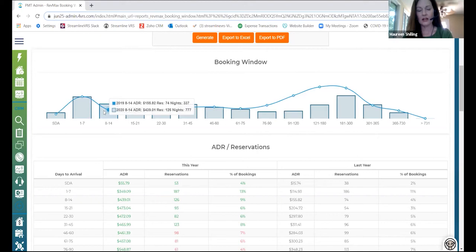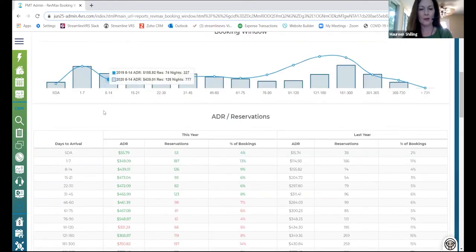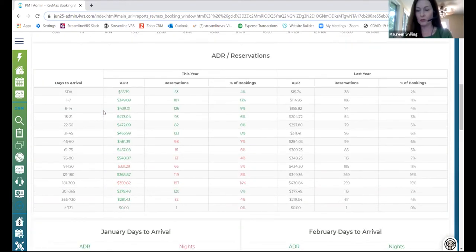This is really helpful with COVID because we're seeing that the booking windows have really shrunk for people who are making reservations. There's a lot of reservations coming in right now for arriving within the next 30 days, whereas people may have booked a little more in advance last year.